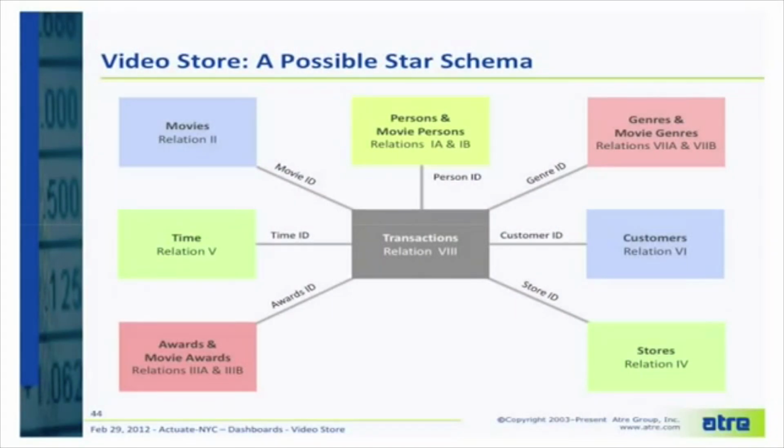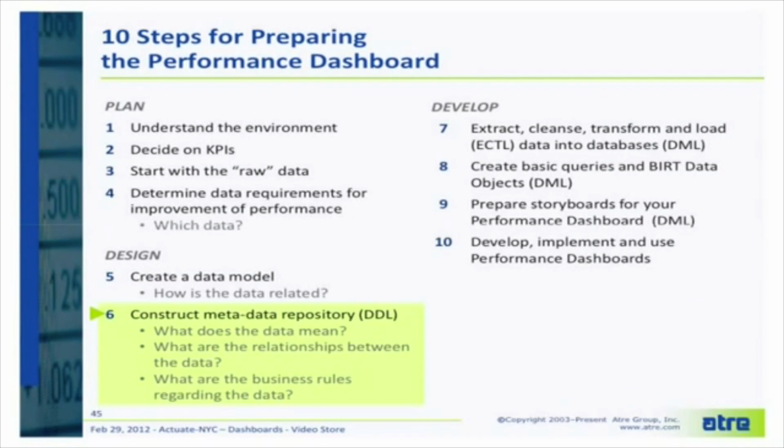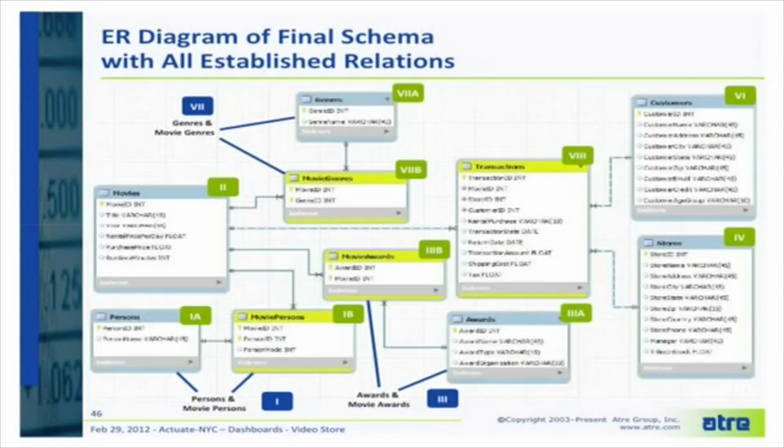Okay, so here is the same thing. This one in the middle is the transactions, and all of these are dimensions: store, customers, genre, persons, movies, time, and awards. Okay, so with that, we are on step number 6, construct the metadata repository, which has the relationships between the data, how big the data is, how big the customer name can be, and so on. That's what Mark had generated, which he will go into. This is the entity relationship diagram, not the emergency room.